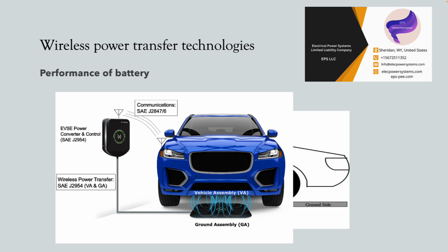Charging speed. Wireless power transmission may not be as fast as traditional wired charging methods, which can impact the performance of the device being charged. The charging speed depends on the technology used, the power output, and the efficiency of power transfer. Efficiency. Wireless power transmission may be less efficient than traditional wired charging methods, which can impact battery life and performance. The efficiency depends on the technology used, the distance between the transmitter and receiver, and the power output.